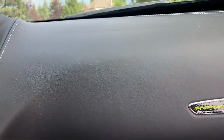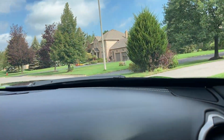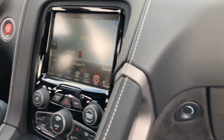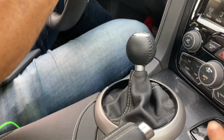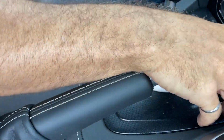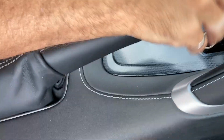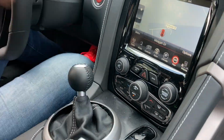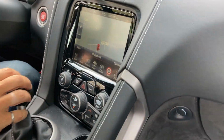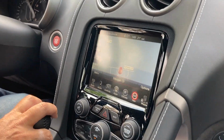I love the suede feel to the interior too. Yeah, with the stitching, nice. They just did a bang up job. You know, kudos to Dodge and Viper. What does this button here do? That was, when you asked me where the cigarette lighter was. Oh, that's where it is. Okay, I forgot. Such a clean look. Yeah, simple, but really, really nice.